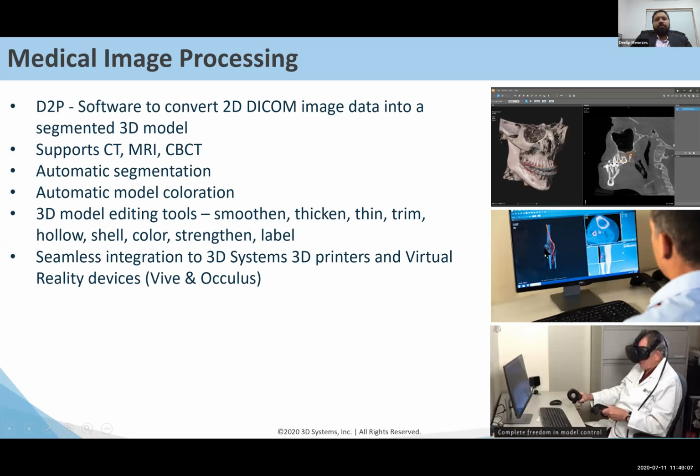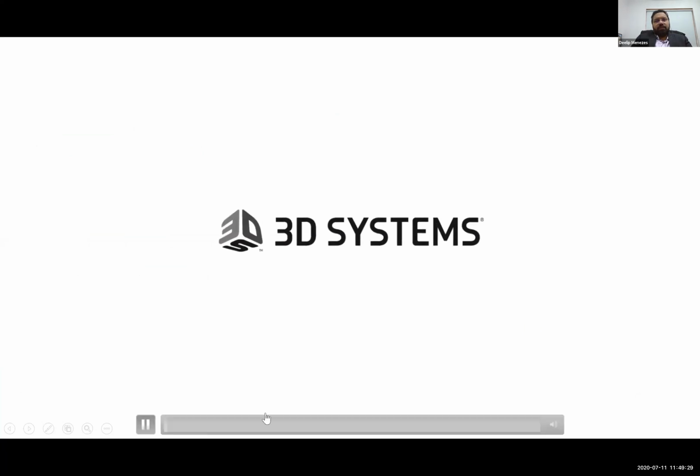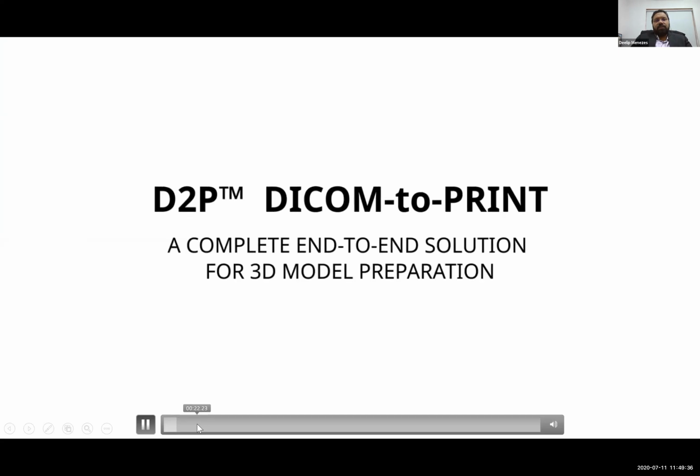You can send it to a 3D printer if you want to print a medical part, or you can use it with VR devices, virtual reality, as you can see this doctor doing, and inspect a virtual image of it as if it's in front of your eyes. I'll play a short video which shows you the process. I will be skipping through the video so that you get an idea, because some of these videos can be a little long.